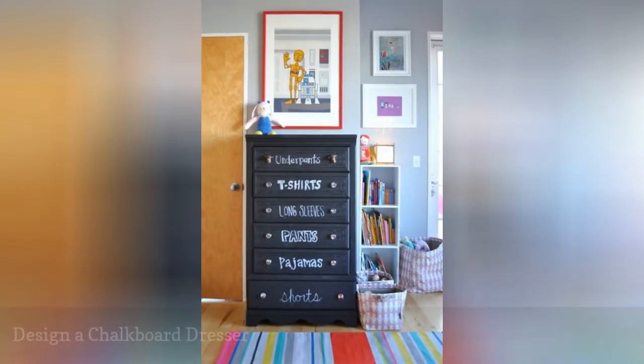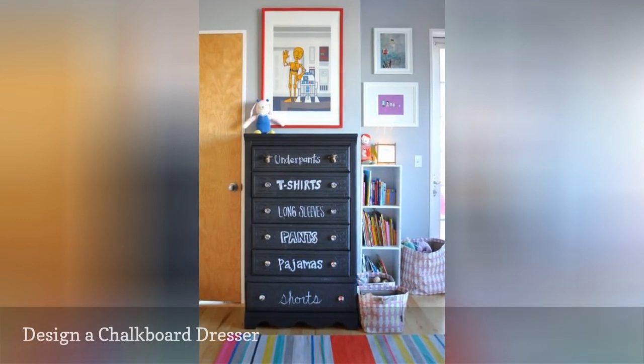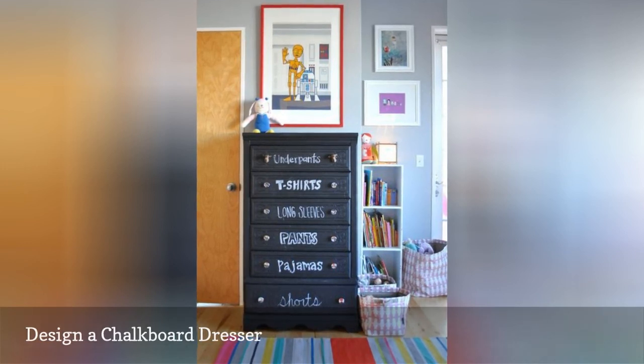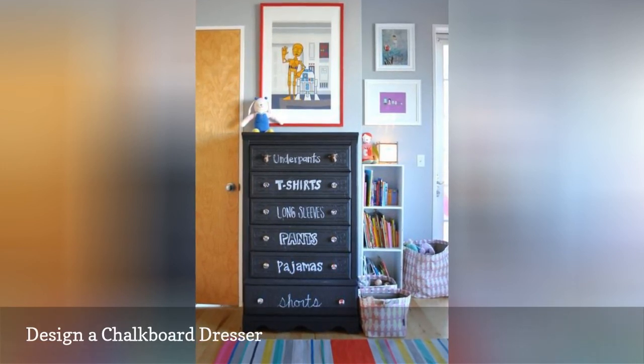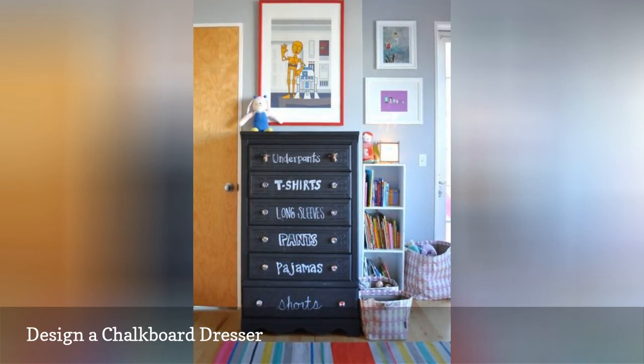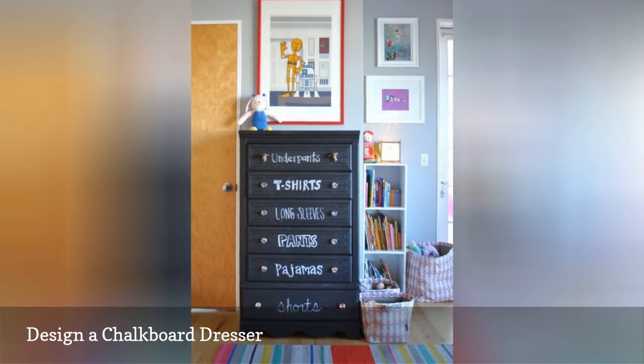Try dressing up an old chest of drawers with a fresh coat of chalkboard paint with visual cues on where the clothing can be found and where to put the items away. This is handy for the entire family, moms, dads, and kids. With its cute lettering and neatly labeled drawers, this one-of-a-kind piece, featured on Apartment Therapy, is as practical as it is pretty.